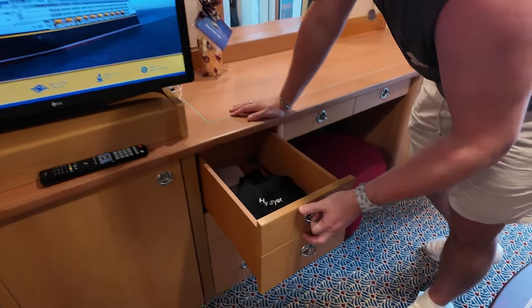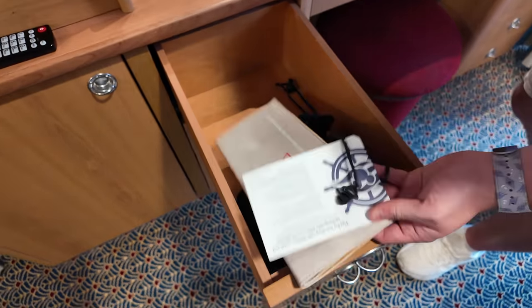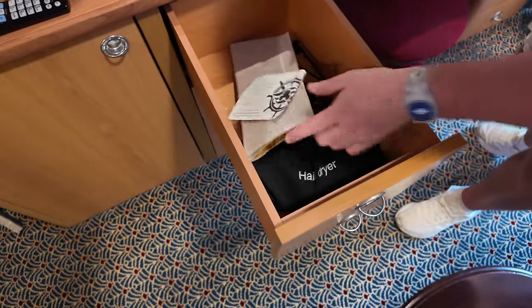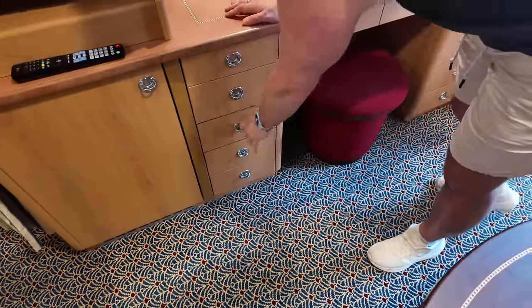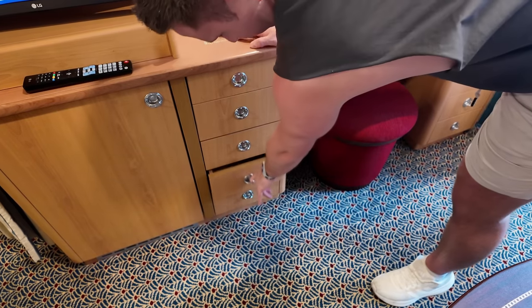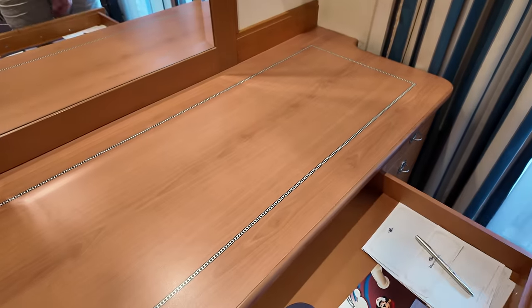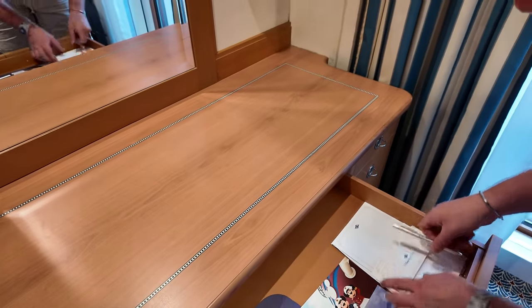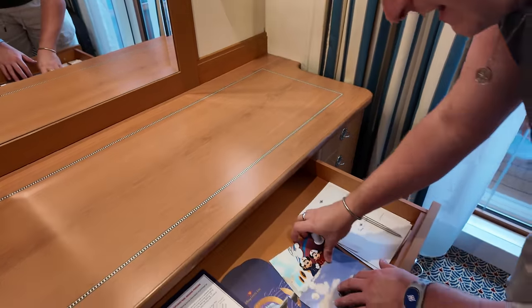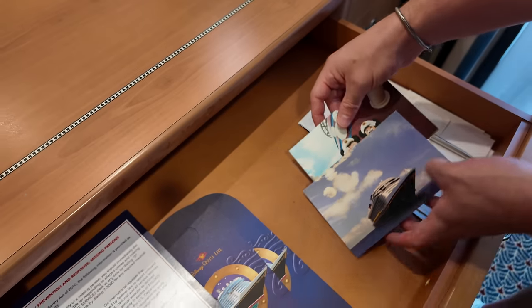Got some more drawers here. So there's a more modern hairdryer. And then you've also got a heat pad for hair straighteners or curling tongs should you wish to protect the work surface. More drawers and more drawers. In here you have a bit of stationery. So you have envelopes and Disney Cruise Line letter headed paper, some free postcards that you can send to your friends and family back home.